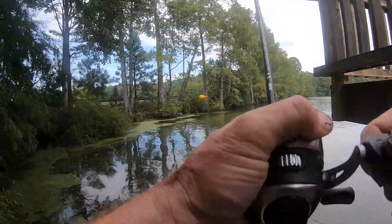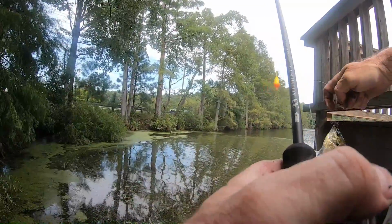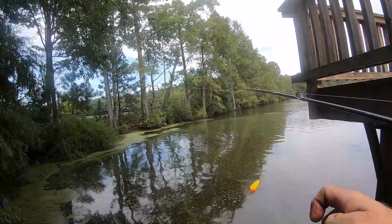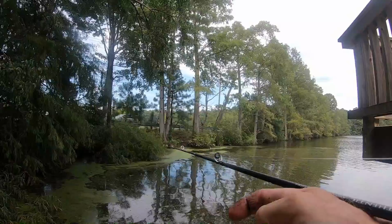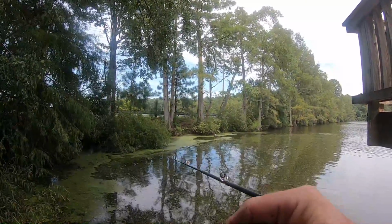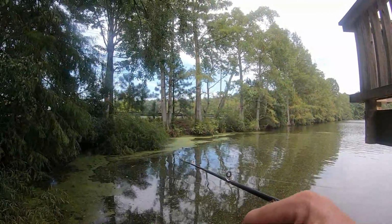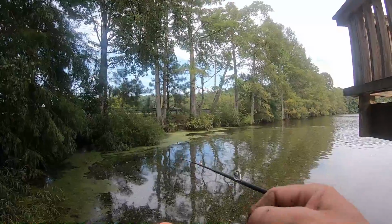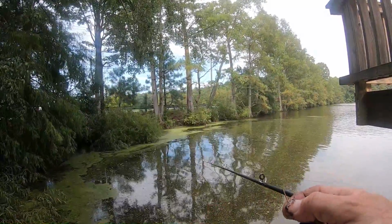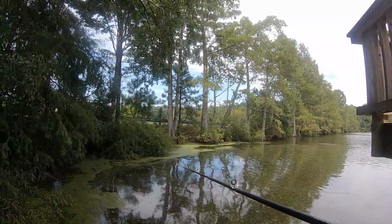You can see that bobber has got some weight on it right now. And there we go. Stop it. You're going to put the hook in me. Quit it. So he really didn't take off and jerk it and run. He just slowly sucked it in. And I got to get that hook out of there. But, oh, still lively. And he still left me a piece of worm.